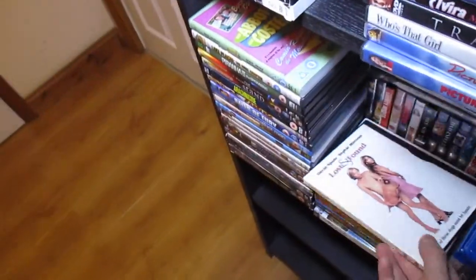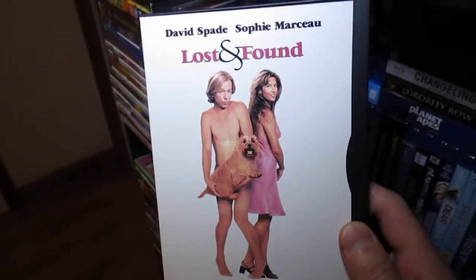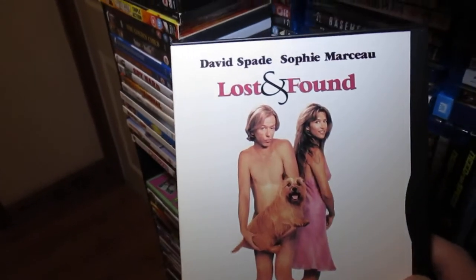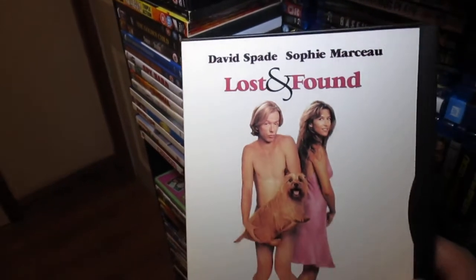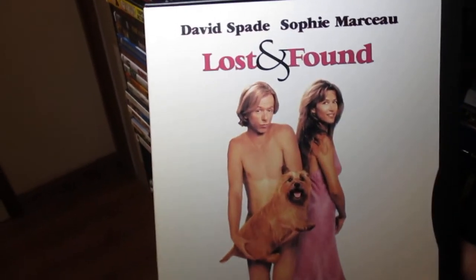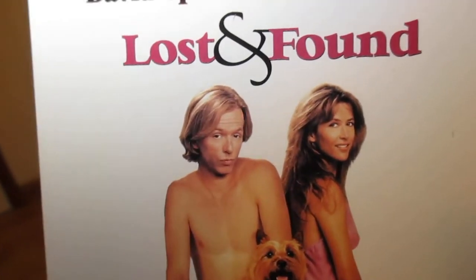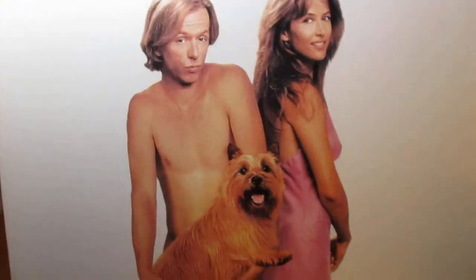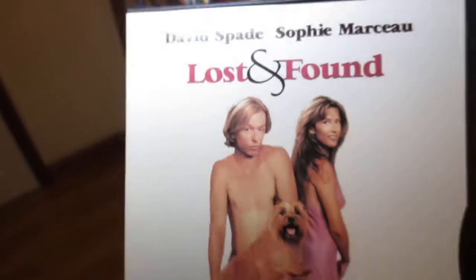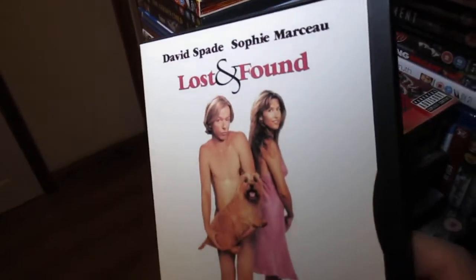Next up we have a David Spade movie, which is really good, but it's hard to get a hold of now, called Lost and Found, and it also features Sophie Marceau. Now this is a good comedy film about David Spade and his dog. The dog goes missing, I think, and he has to try and find it. It's a while since I watched this, but it was a good film. And this is the Region 1 version, which is in a snapper case, cardboard snapper case, if you remember those.